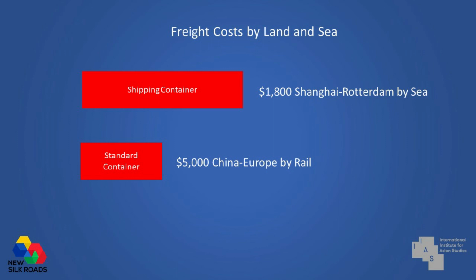So, one last question. How important is the China-Europe express train service? Well, let's look at the numbers. In 2019, the China-Europe freight trains carried 725,000 standard containers. Now compare this with the figure for Asia-Europe's long-distance seaborne container trade for 2018. Haven't got the latest data. And you're looking at 24.5 million standard container equivalents.